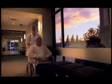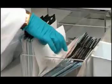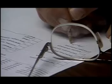Once the patient left the hospital, does the chart go to the physician? Does it go to the medical records department? Does it go to accounting? Does it go to billing? And it was creating a workflow nightmare for us.